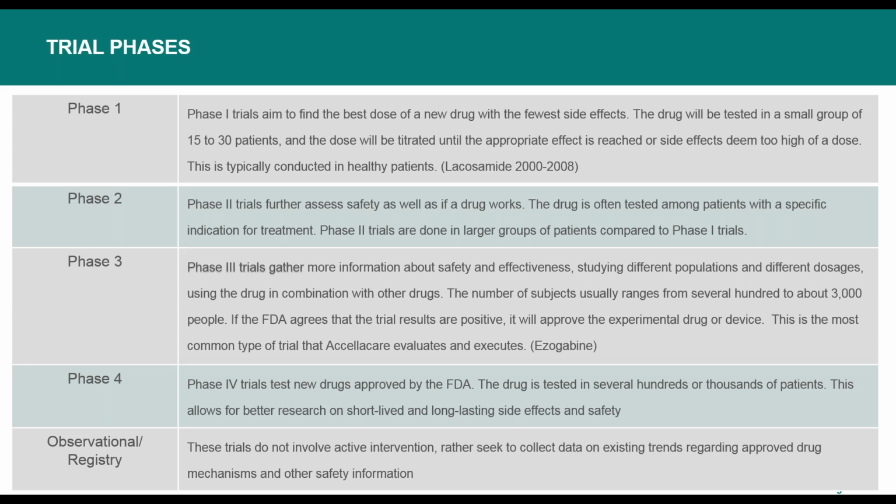If a drug makes it through that phase and there's no negative or adverse effects, they would pass on to phase 2. A phase 2 trial is when we take a larger group of patients who have a specific disease and we look at efficacy in that condition as well as side effects in that condition and see how the medicine pans out.